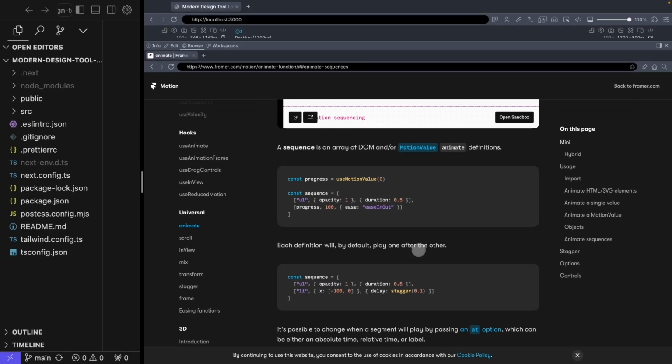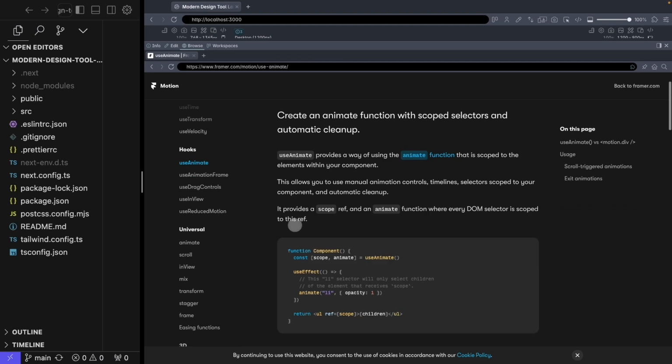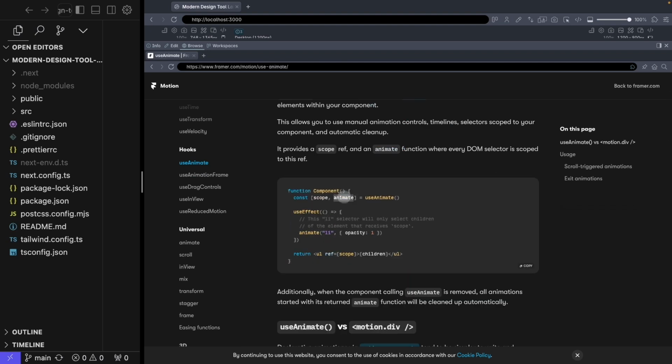Now, there's an easy way to use this in React. You can actually use this useAnimate hook, and that will give us both the animate function, which we just saw, as well as a scope to drop into any of our JSX components in order for us to easily hook this up. And then we just use useEffect to fire off the initial animation. So all that makes it really easy to use this animate function. And that's exactly how we're going to do it.